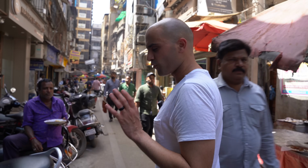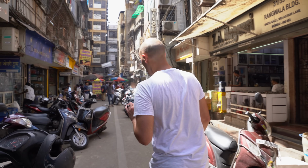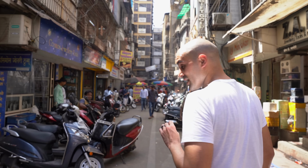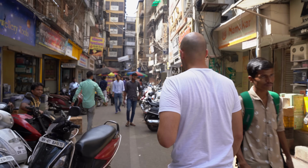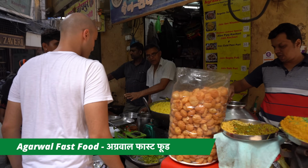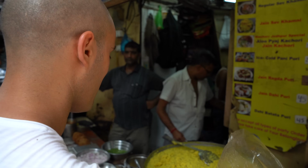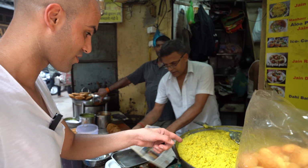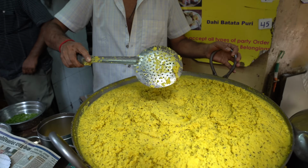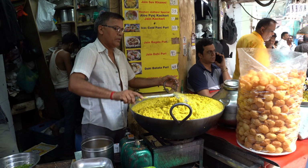We continue our food adventure. Here around the corner, there should be a famous spot for Saf Kamini, which is a chickpea mash, and yum. Hello, Saf Kamini. Is it chickpea or lentils? Dal? Dal. Lentil mash, look. Looks very nutritious. It's gonna be rich. Look how thick. One Saf Kamini.